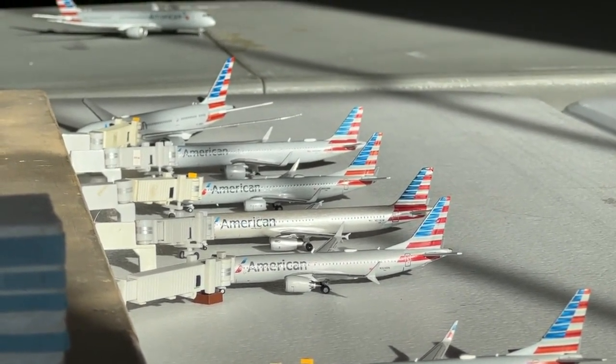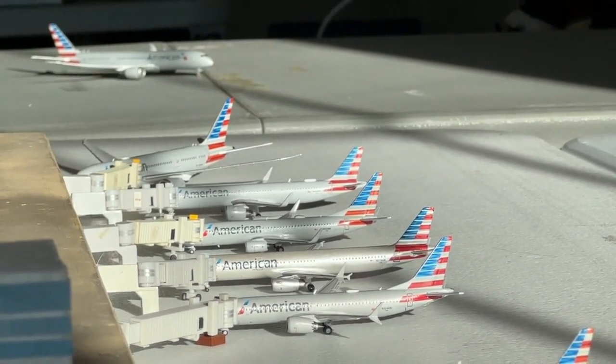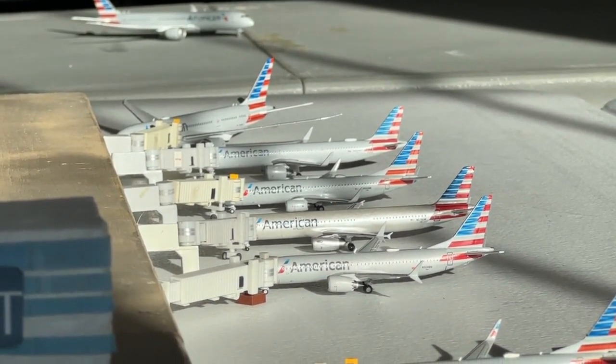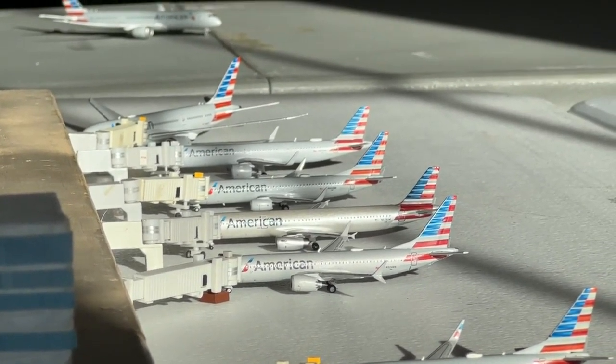We have a 737-800 beautiful aircraft coming in from Harrisburg, and now it's going to be making a service to Sarasota, rather, excuse me. And another Airbus A321neo coming in on a substitution from San Diego, and now it's going to be making a nonstop service over to Miami.